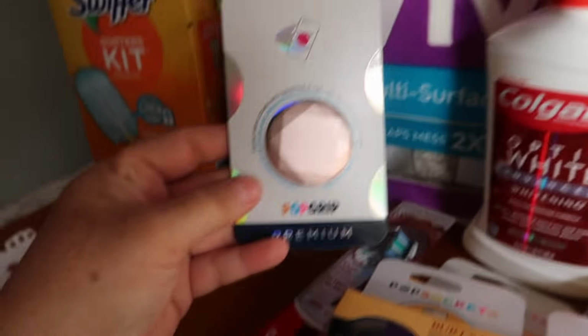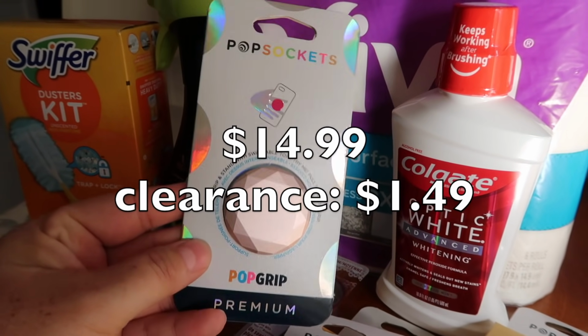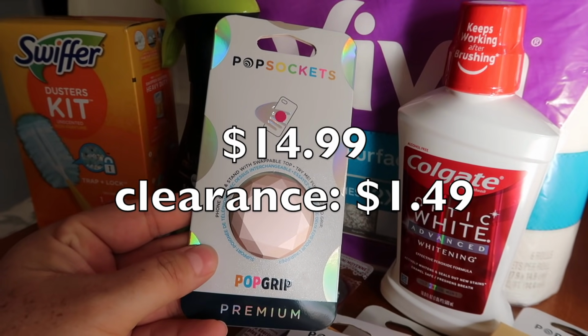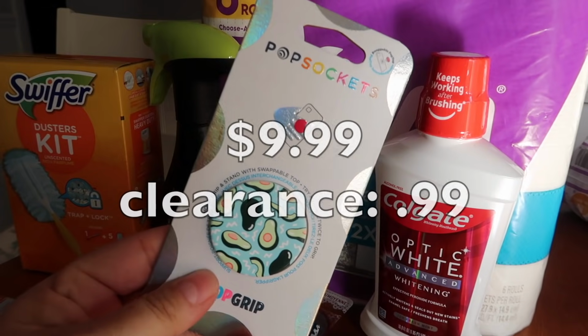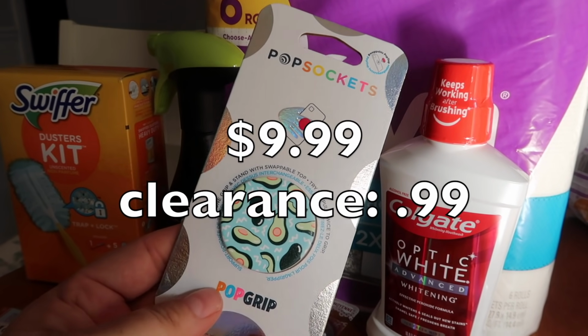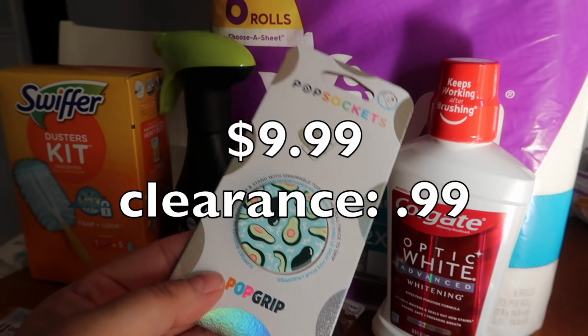And then these pop sockets, kind of a fancier one. These were $1.49. The original price point for this was $14.99. And these little ones with the avocados, how stinking cute are these? The original price point was $9.99 and they were on clearance for 99 cents.